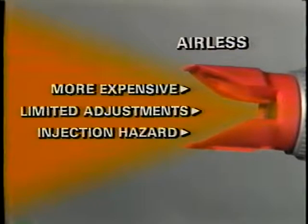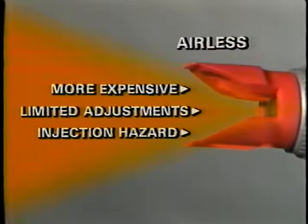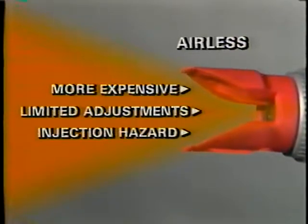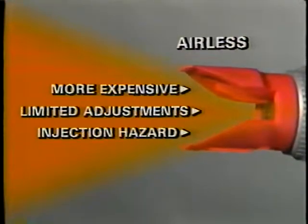Airless guns may clog a bit easier because of the smaller opening used. The systems are more expensive, have a more limited pattern and flow adjustment, and have some overlapping difficulties. There is danger of serious injury to painters who misuse this equipment. Injection of paint under the skin can have serious consequences.